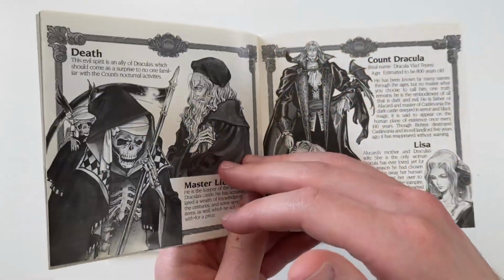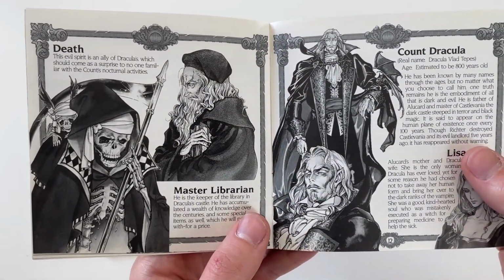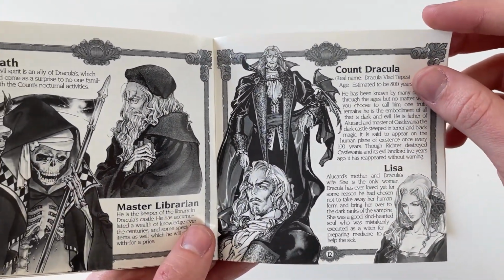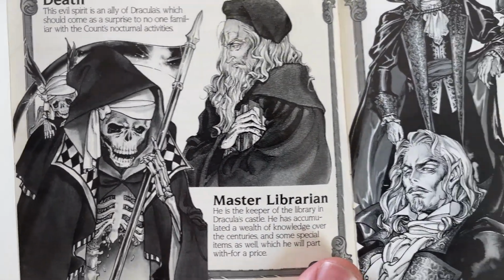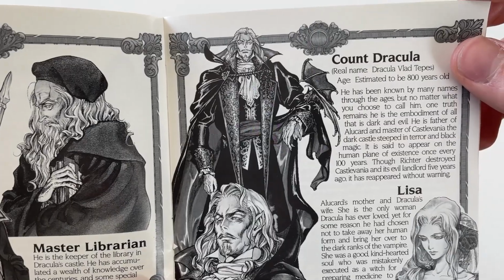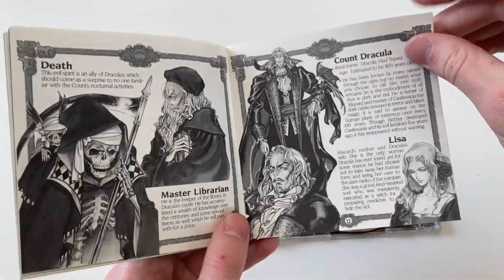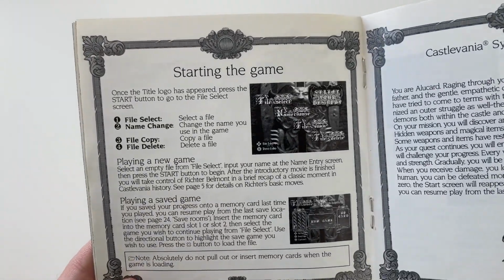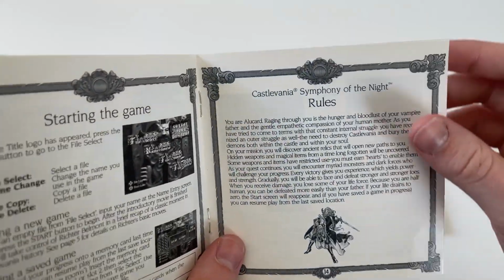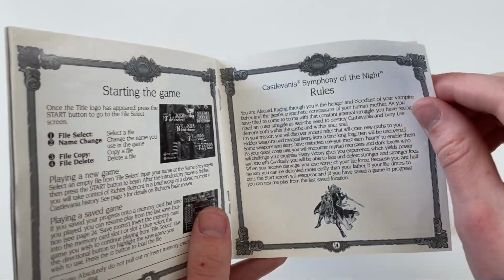It says estimated to be 400 years old. It just goes into a little bit of detail about who each character is. Yeah, see the artwork with Death and stuff is crazy, and Count Dracula, like they put a lot of work into this. And then it shows how to start the game, I guess if you don't really know how to do that. Rules, if you want to read that, you can.